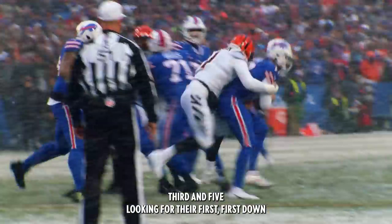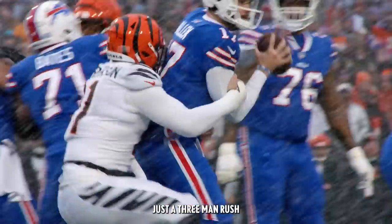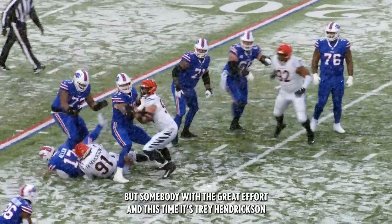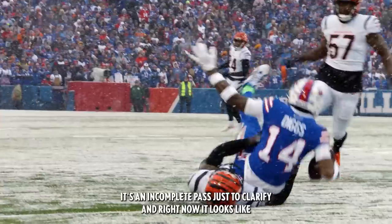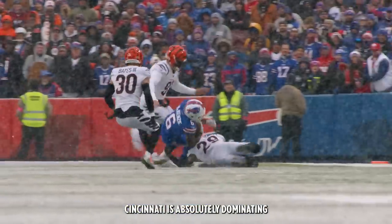Third and five, looking for the first down. Hendrickson from behind, and the ball is tossed. Just a three-man rush, but somebody with a great effort, and this time, it's Trey Hendrickson. It's an incomplete pass, just to clarify. And right now, it looks like Cincinnati is absolutely dominating.